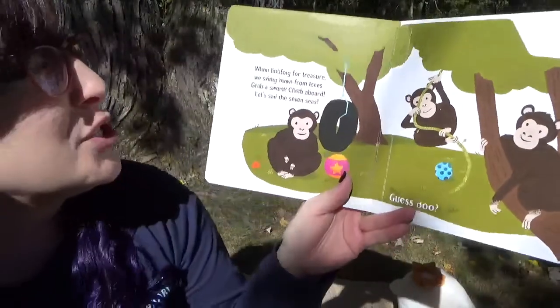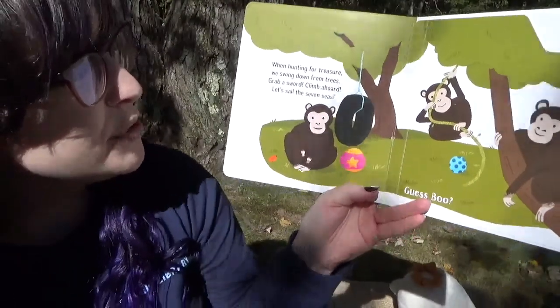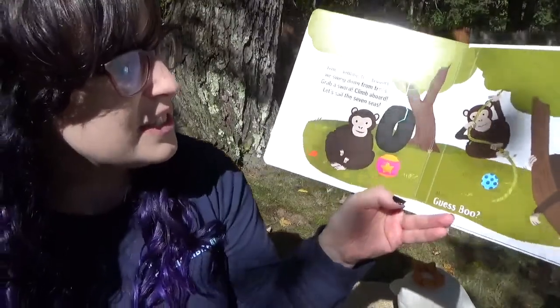When hunting for treasure, we swing down from trees, grab a sword, climb aboard, let's sail the seven seas.